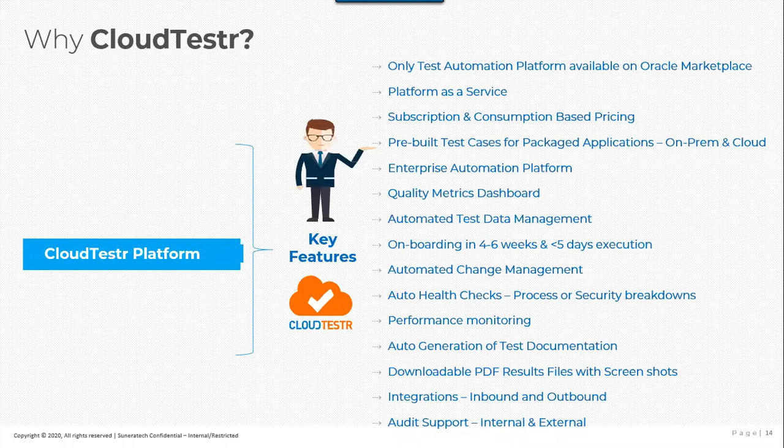We talked about it before. This is an enterprise automation platform, so it is not only an automation platform that works on Oracle Cloud Apps. It does work on custom web applications as well, integrations, both upstream and downstream. Within the tool, obviously they have quality metrics dashboards. Test data management is obviously key. We talked about that a little bit before.